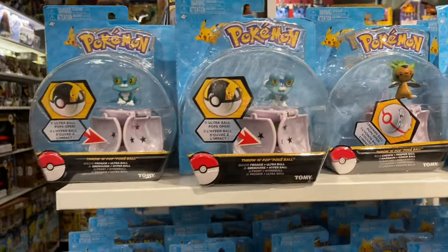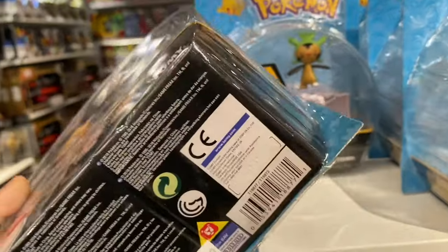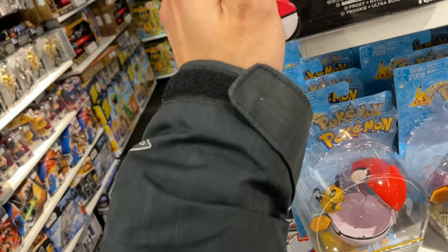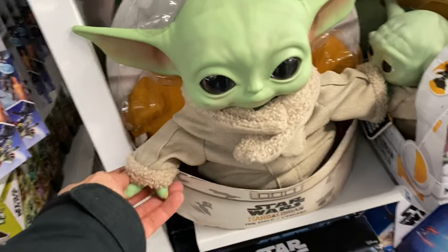More Pokeballs here. With their own Pokemon, with their own Pokeball. And I guess you throw them. Throw your Pokemon into battle. Look at that. Pretty cool. Pretty cool. All right. More Star Wars stuff.